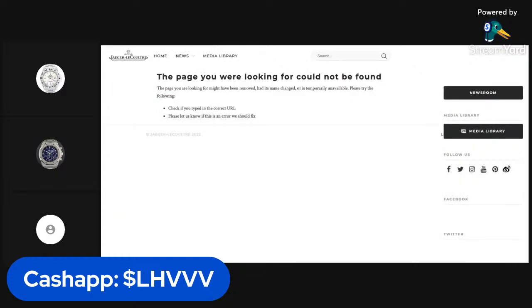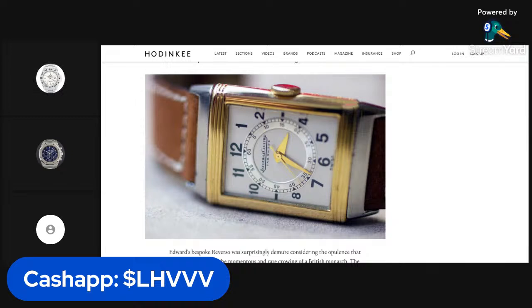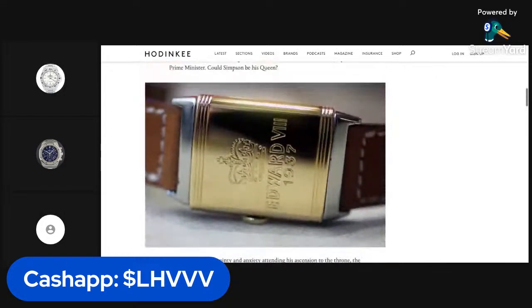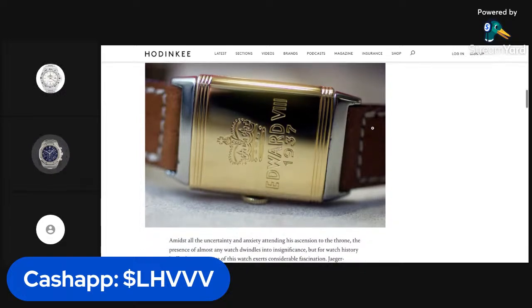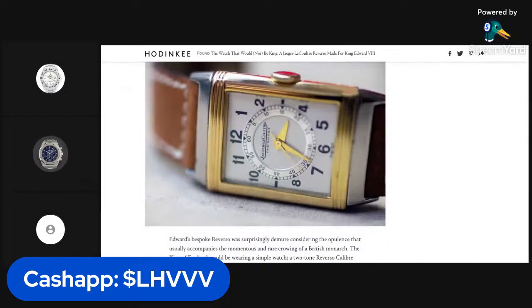And before that, I was trying to show the two-tone Reverso that Edward VIII, the later Duke of Windsor, ordered for his coronation that never actually took place. It's engraved on the case back with the crown and Edward VIII and the year of the supposed coronation, 1937. That's a watch for you, man. Goes with the name.